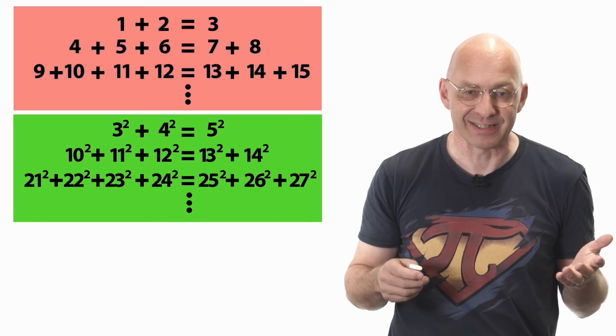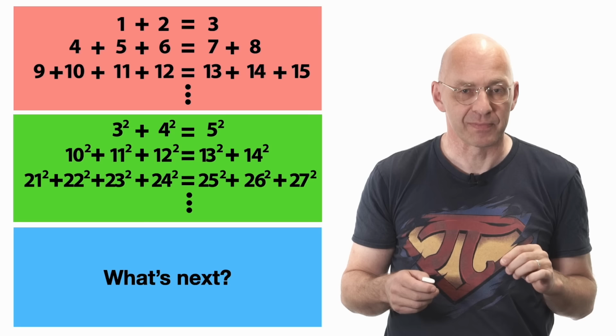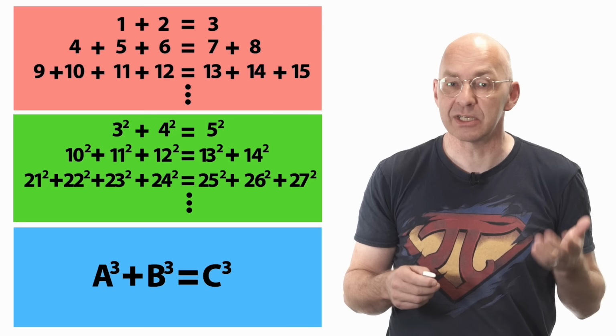That'd be cool, right? Well, just on top, we're adding consecutive integers, then squares, then what? Well, cubes, of course. What do you think? Is this going to work? Well, let's have a closer look. What would the first equation for the cubes pattern look like? Well, obviously something like this: a cubed plus b cubed equals c cubed with a, b, and c being positive integers.